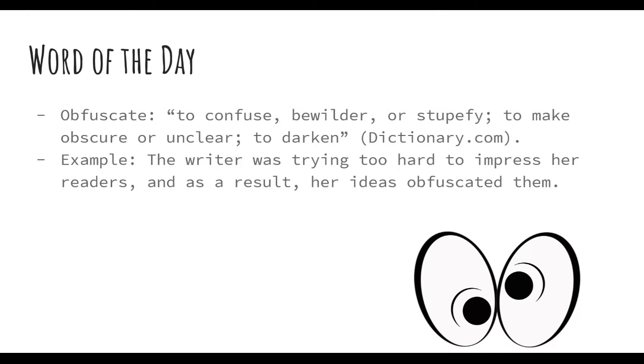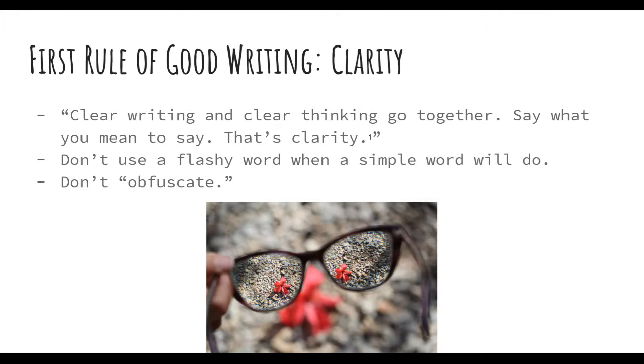And that is the exact opposite of what we want to do with our writing. We don't want our words to get in the way. Remember, our goal isn't to impress readers, it's to make our ideas clear. It's to let them get lost in the story, not stumble over our writing styles. So that brings us to the first rule of good writing: clarity.